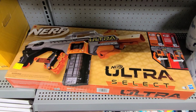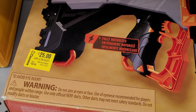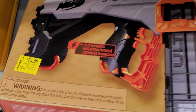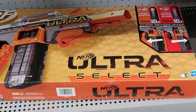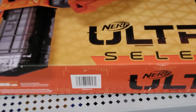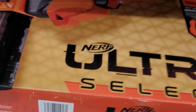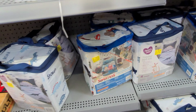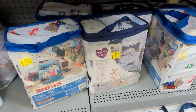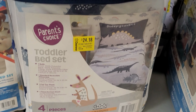This Nerf gun here is on clearance for $25 and it was $60. They also have some bedding sets here for taller beds. It's not the best deal, but check your location, might be a better deal.